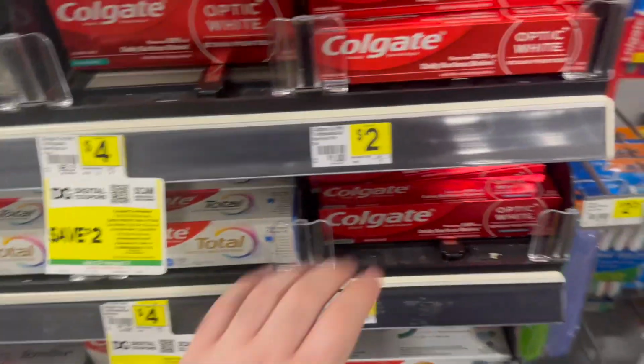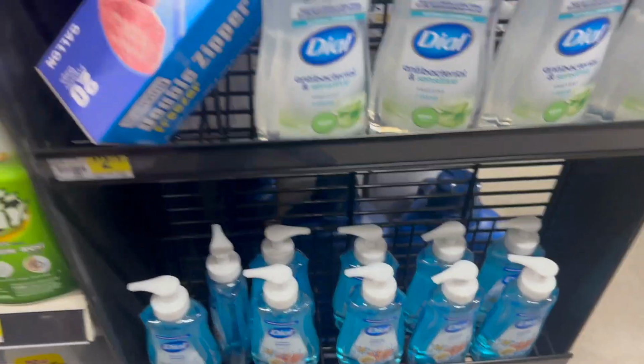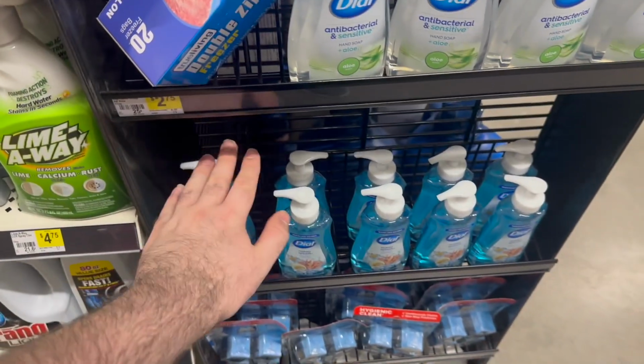You're also going to want to buy 1 of the Colgate toothpaste. They have a couple of different varieties that are $3.25. There's a $2 off digital that applies to that. You guys are also going to grab 1 of the Dial hand soaps that are $1.50. There's a 50-cent rebate over on Ibotta for this, so go ahead and grab 1 of those and you'll get that rebate on Ibotta.